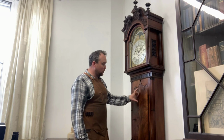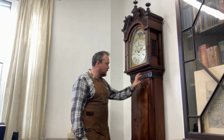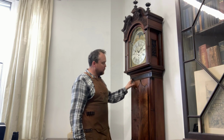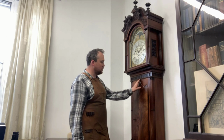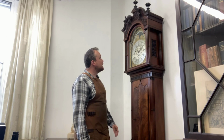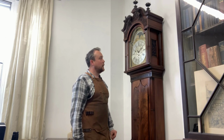The case is all figured mahogany, and in some instances it's solid, in others it's veneered in different areas. It has blind fretwork here, and a sort of lancet top shaped door, and it's very reminiscent of Gillow's work. I'm not sure if it actually is by Gillow's. It may well be. I haven't found any indication to prove one way or the other, but it's certainly of the right style and the right quality and the right materials.